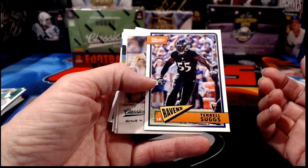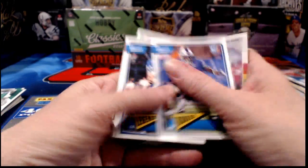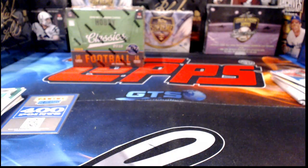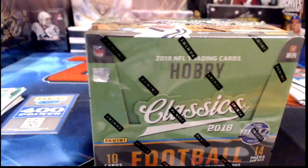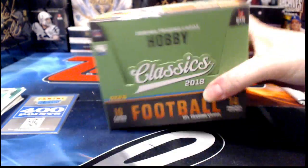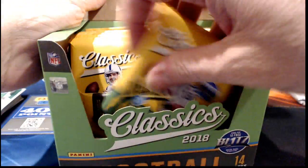To 299, Terrell Suggs, Ravens, red back. So the guy throws a fit. He hadn't paid for it. He said he had paid for it, but he hadn't. I didn't have the money in the account. Then the money came into the account like 4 or 5 days later.